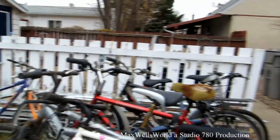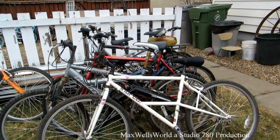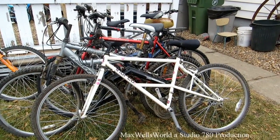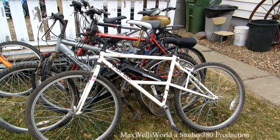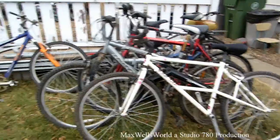I know it sucks to get rid of them, but at the same time, how long did they sit there before I actually get at them? There's a classic mid-90s Norco here that I always thought of fixing up, but at the same time, it's a mid-90s Norco, right? The geometry's off, the brakes are kind of outdated, the shifting system's outdated, and you know how that goes, right?